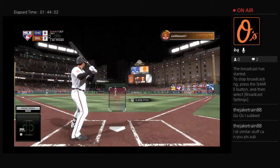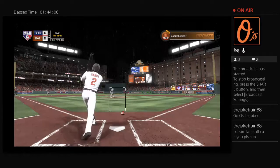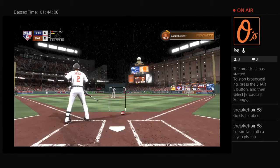So the bases are empty with 1 man gone. And in steps the shortstop, J.J. Hardy. Swing and a miss on the sinker, and it's 1-2.